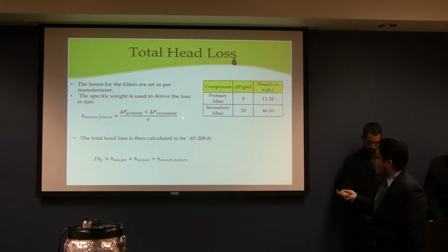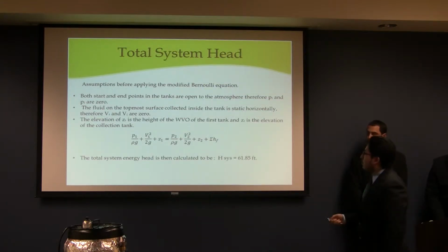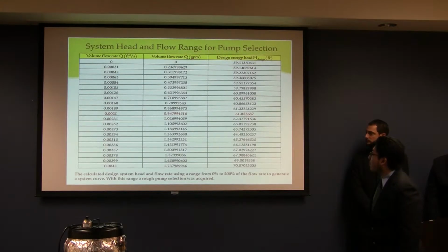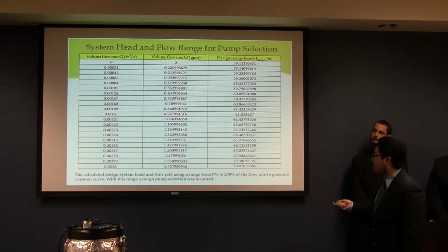We use the formula to acquire the head loss, and then we use this equation to add up the entire total head loss, which was 63.2 feet. To obtain the total system head, we use the modified Bernoulli equation, applying these assumptions, and we obtain a system head of 61.85 feet. We then use the design volumetric flow rate, from a range of 0 to 200%, to generate a range for our system curve.